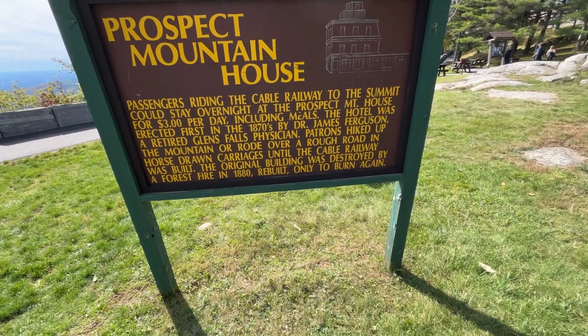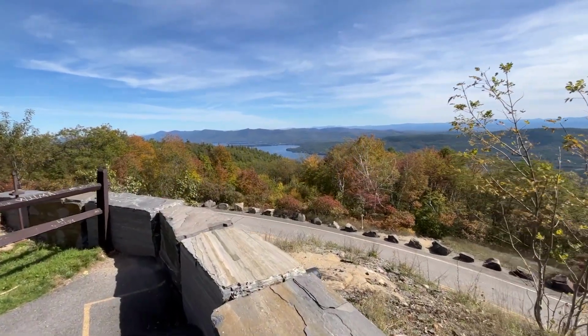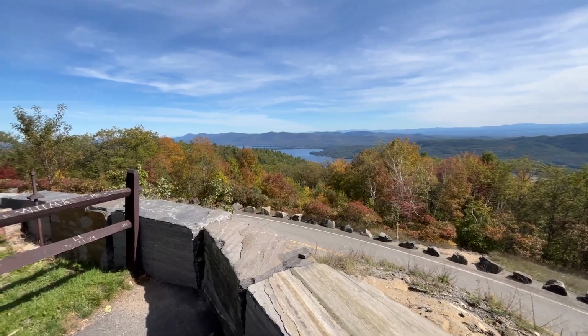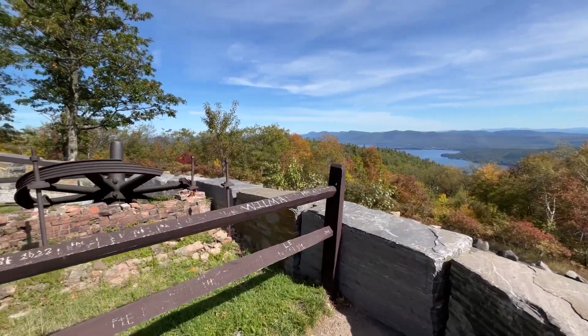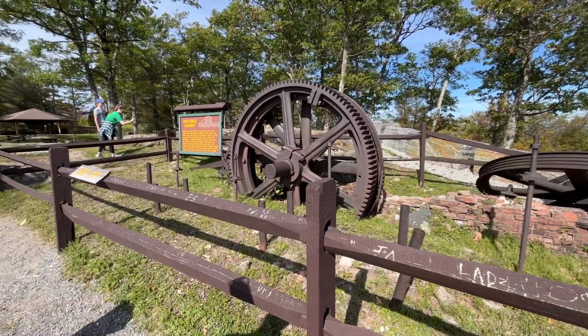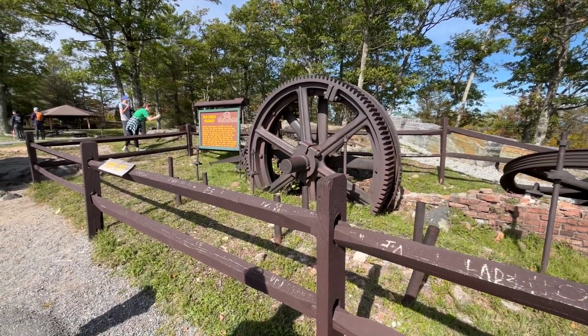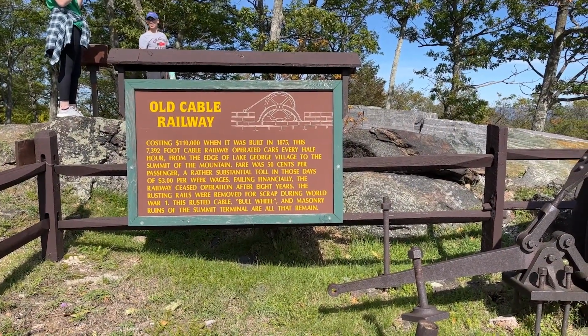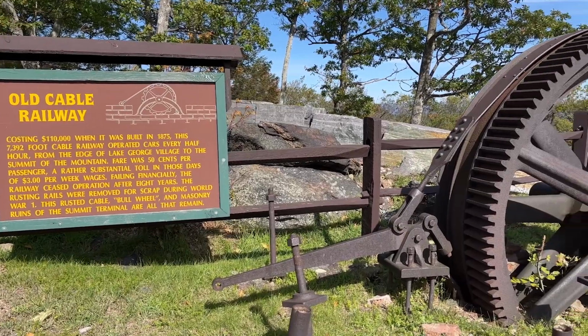The only way to get to the Prospect House, though, was the Incline Railway. The fare was 50 cents per passenger, which was pretty substantial at the time, as average wages for the week were only about $3. They do still have the cable gear, though, from the railway.